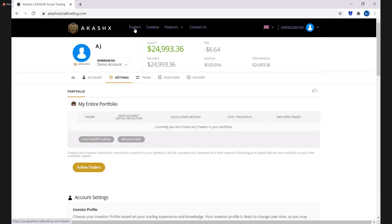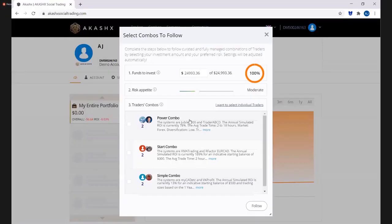So the combos feature is a nice way to have multiple traders running in the account, so you get the benefit of diversification without having those rules restrict the trading. As an example, we'll click on the combos tab, and it'll bring up this window. These are the current combos that are available. The trade desk has analyzed all of the traders on there. They've found ones that pair well together, that overcome those restrictions, but also have comparable risk and return profiles. Trying to figure that out on your own might seem overwhelming, especially with that limitation. So this is a way for you to easily have multiple traders running in the account at the same time.